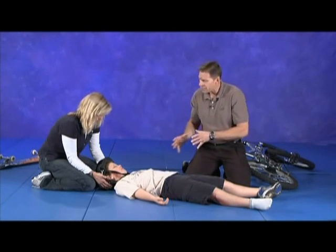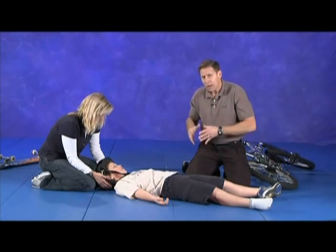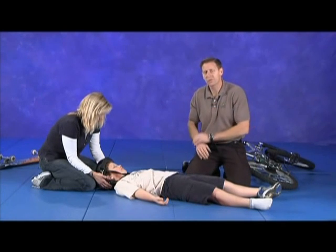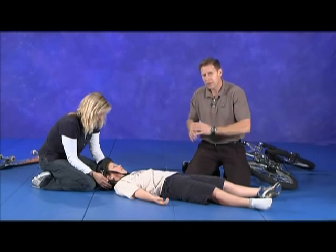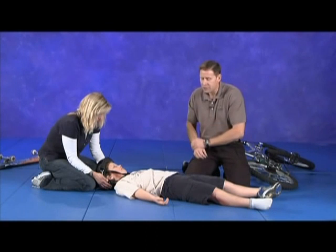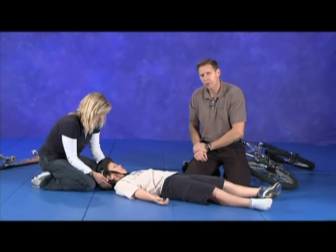Now typically what happens is if somebody has a head injury, the brain swells and it will push this fluid out of the nose or ears. Do not stop this type of bleeding because the brain is swelling, and if you close this off, it's going to put undue pressure on the brain.